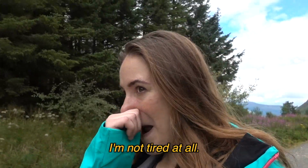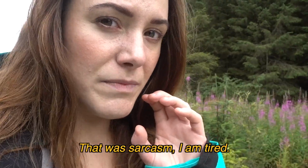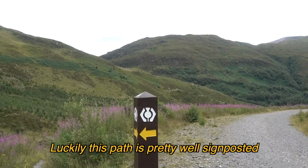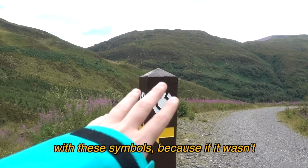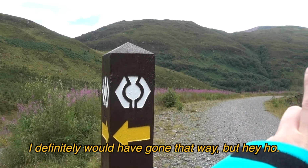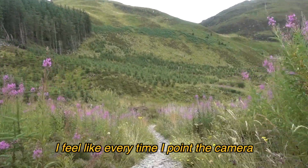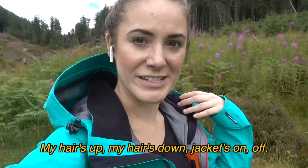I'm not tired at all. That was sarcasm. I am tired. Luckily this path is pretty well signposted with these symbols, because if it wasn't, I definitely would have gone that way, but hey ho. I feel like every time I point the camera at myself I look different. My hair's up, my hair's down, jacket's on, off.